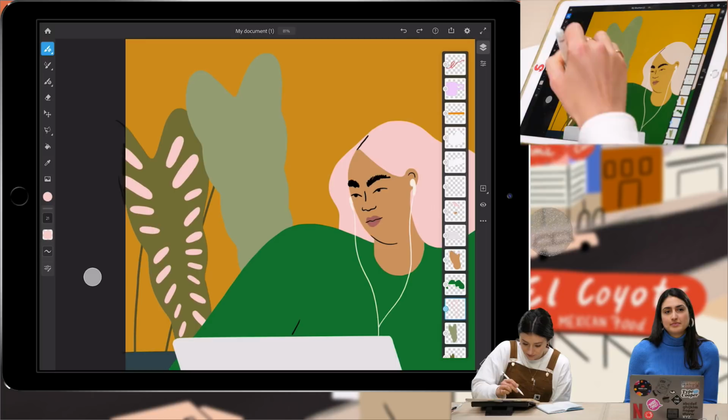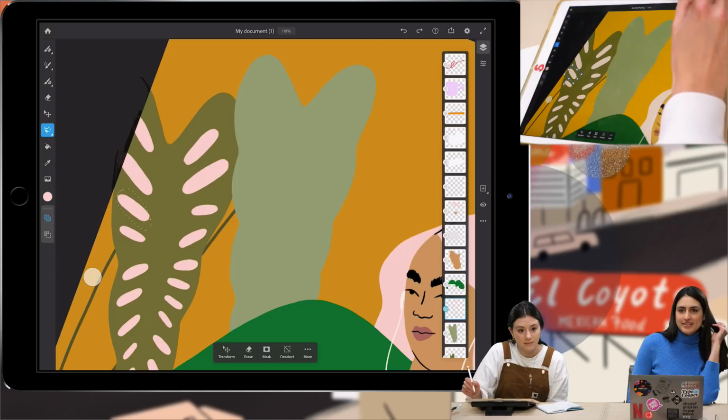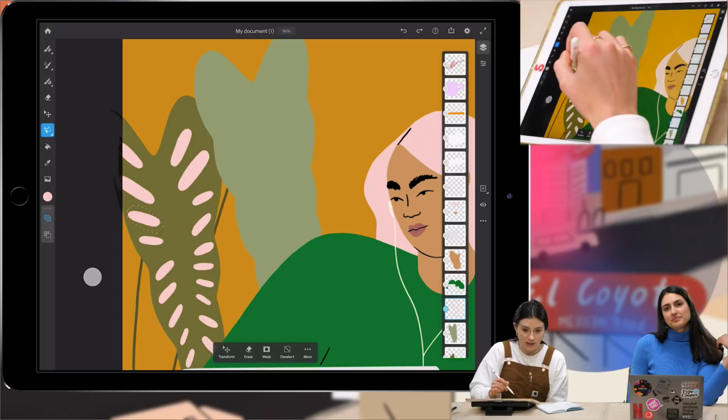Jan Eric says, this reminds me of the illustrations on the Dropbox site, and that's a good thing. Thank you. They have really cool illustrations on there. Their branding is very cool. I like it a lot.